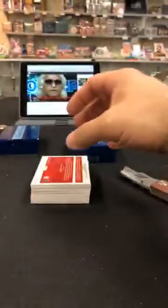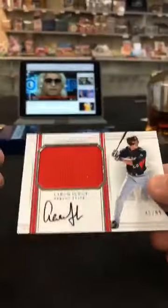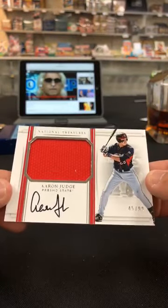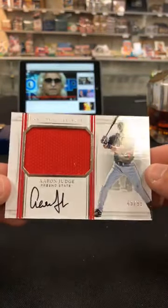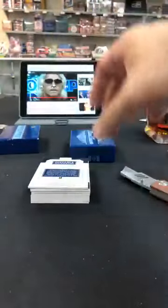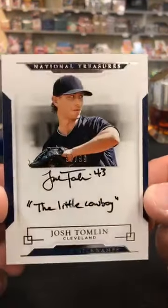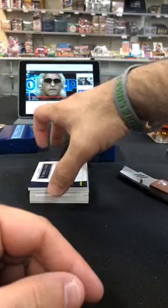Eloy Jimenez, six-way. Is there an Aaron Judge auto? You got to be shitting me. Look at this. He got an Aaron Judge rookie patch auto with his bat barrel. It's got to be a bat barrel. Notable nicknames. God, he's a little cowboy. Wonder who gave him that janky name. So we're going to need one for Judge, and probably a 360 for the bat barrel.